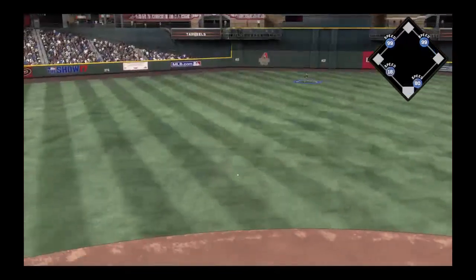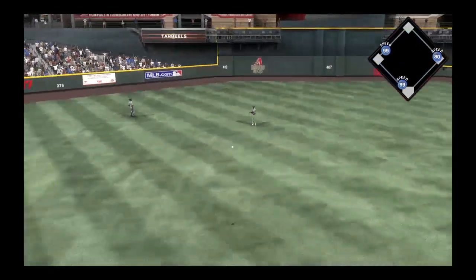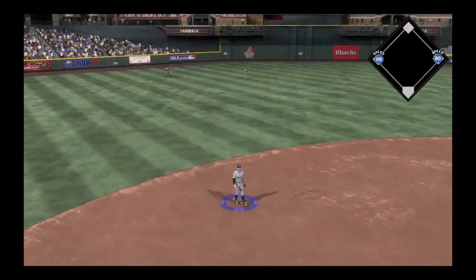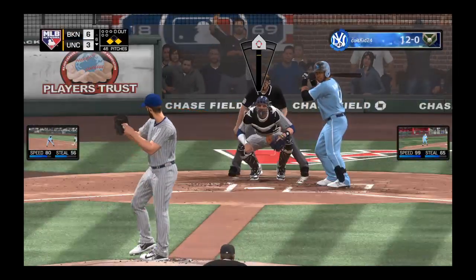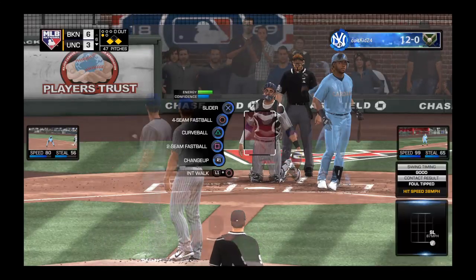Hit hard back up the middle, and that's through into center field. Base hit. 1 run is scored. The runner from second crosses the plate. It's now a 6-3 contest. Here's Hanley Ramirez. Third trip to the plate for him here tonight. 0 for 2 at this point.